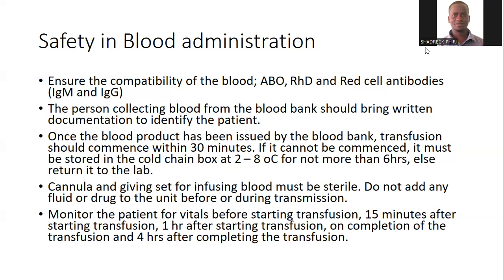Do not use the swab. Do not add any fluid or drugs to the unit before or during transfusion. Remove blood giving set after completion of transfusion, and ideally remove the cannula. So cannula and giving sets during infusion, very important. We are supposed to practice the infection prevention measures to avoid all these.